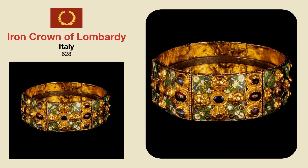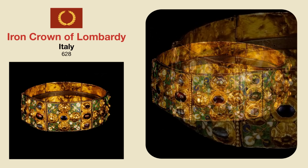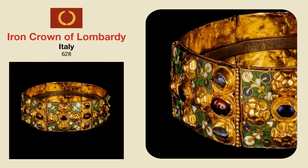First of all, the name is based on a legend which states that the inner band that holds the crown together was made from one of the nails from the cross of Jesus. That nail was supposedly made of iron. However, testing has shown that the inner band is actually made of silver, and that no part of the crown is actually iron. You can see that the crown is made of six panels held together with hinges.